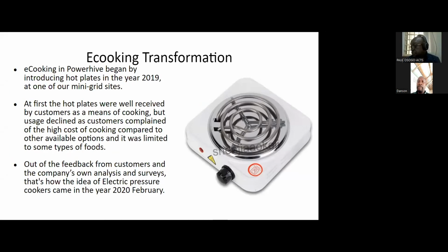Okay, so Power Hive, in terms of e-cooking, has transformed since we started using electric hot plates in 2019. Early in 2019, we introduced hot plates to customers, and the idea was well perceived, and they started using them. But the usage of these hot plates actually declined as time went by. The reason was the high cost of cooking compared to the existing alternatives like firewood and charcoal. It was an expensive venture using these hot plates.